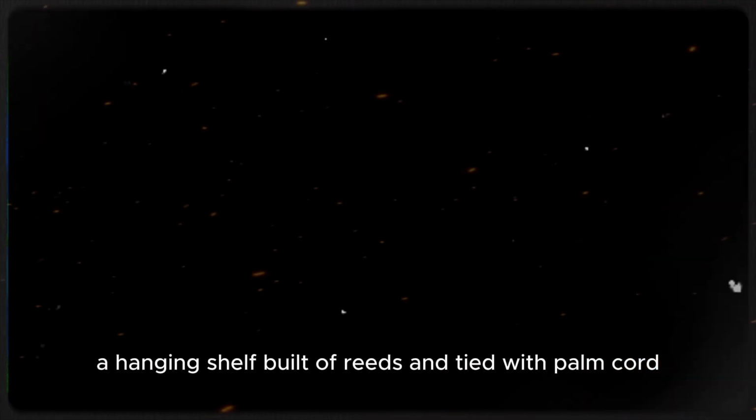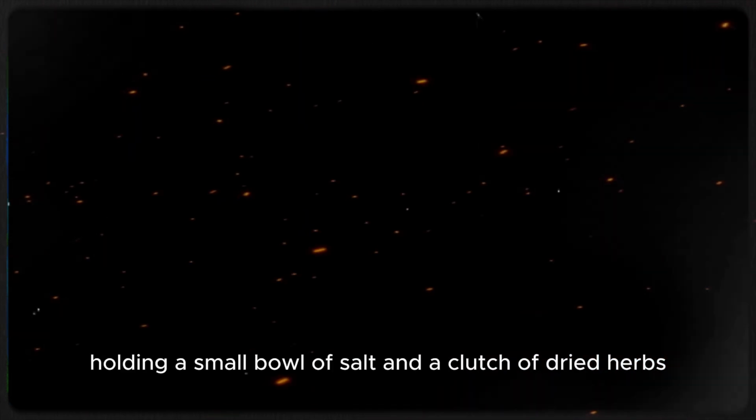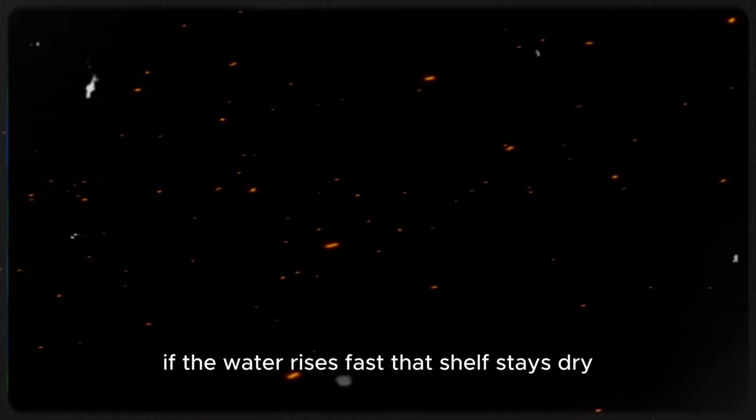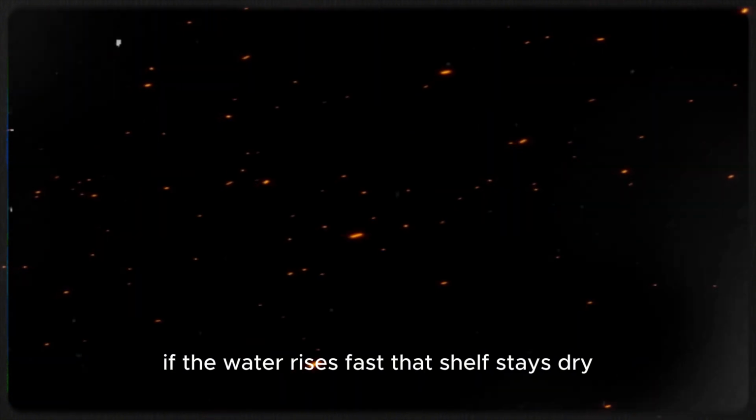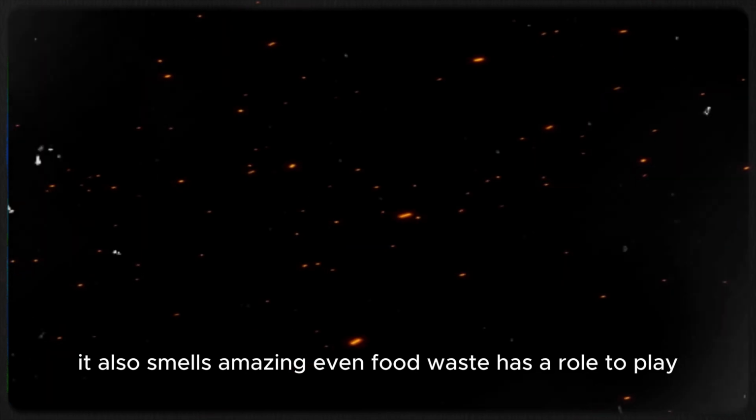And just above that, a hanging shelf built of reeds and tied with palm cord, holding a small bowl of salt and a clutch of dried herbs. If the water rises fast, that shelf stays dry. It also smells amazing. Even food waste has a role to play.